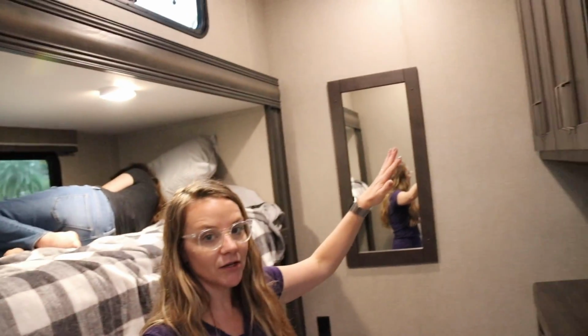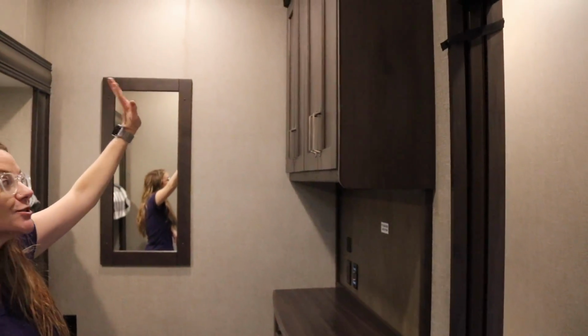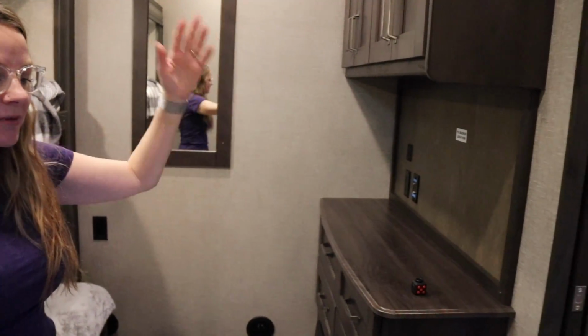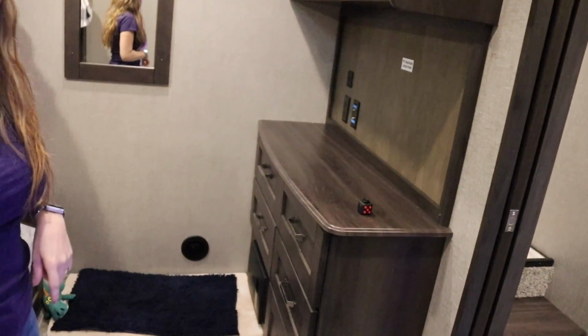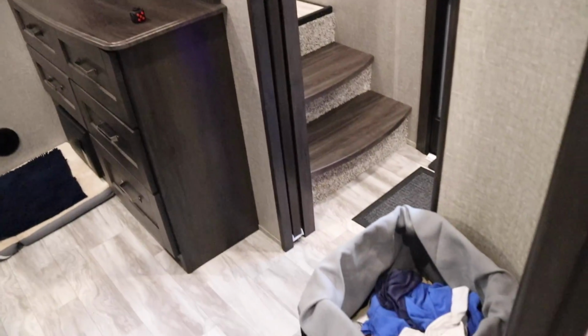Tons of storage. We're not using any of this right now. Basically, everything up top is empty, but they can fit so much stuff. And we have a space for a TV, which we don't have in here either. But the 2 entries make it really spacious, and this has become our laundry corner over here, if you can see it, where we've all been putting our family's laundry for the week.